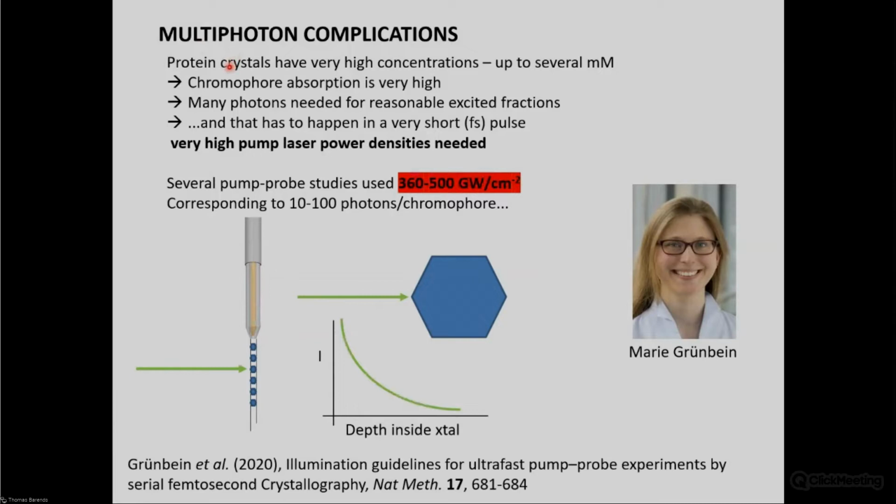Yeah? Protein crystals have really, really high protein concentrations, up to several millimolar. And so chromophore absorption is going to be very, very high. Now, to get a reasonable fraction of molecules excited in your crystal, you're going to need many, many photons. And to do this with high time resolution, you would need to pack those photons into a very, very short pulse of just a few femtoseconds. And together, that leads to an enormously high pump laser power density.